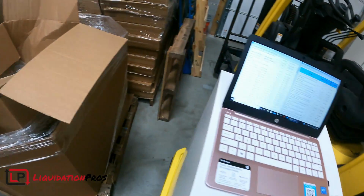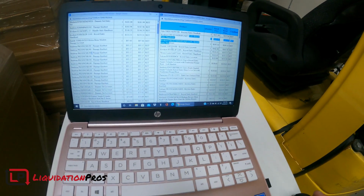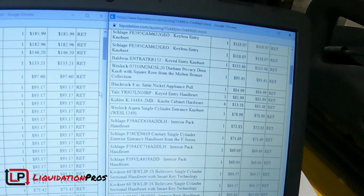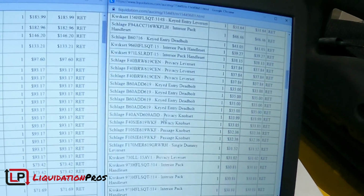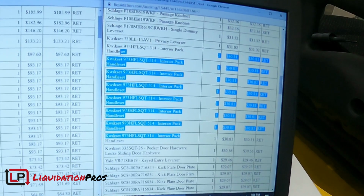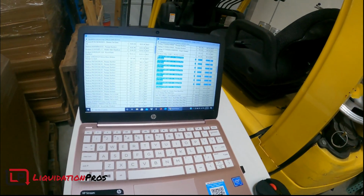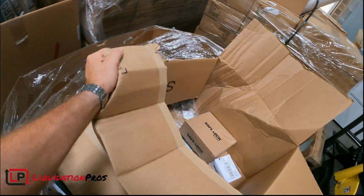And some of those are $197 for the gold one right there. And then there's also some cheaper ones down here. So I was looking for these interior packs right here because these sell really quickly. They're $30 retail. Quickset 973 interior.